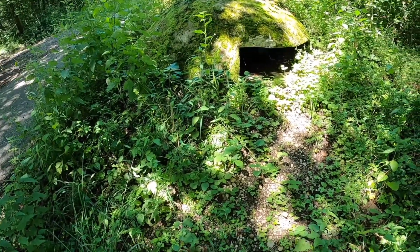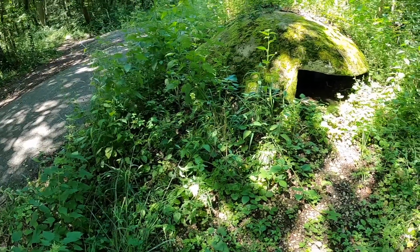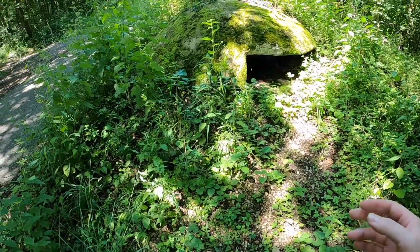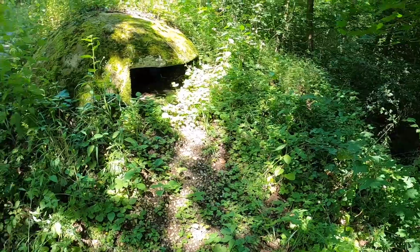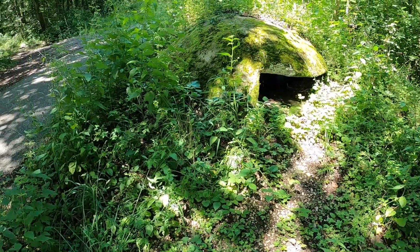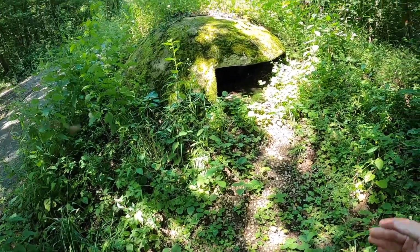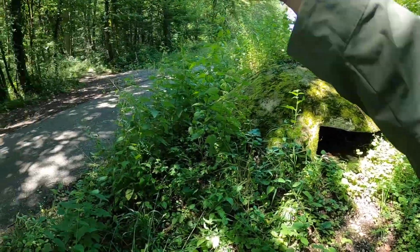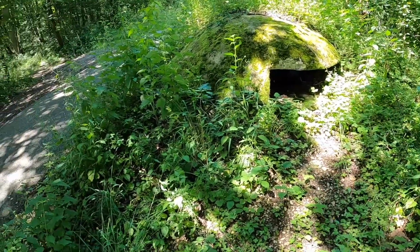Could you argue that it worked? Well, yes and no. The only thing that happened here, from what I can work out, is that the Americans drove through on another road, they realized that there was a load of Germans here in this area, so they then drove on another road on the other side of here, and they managed to get out, and they didn't actually come through here according to history.